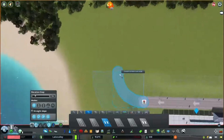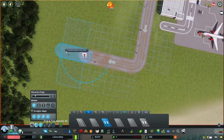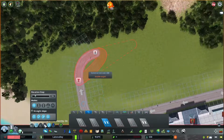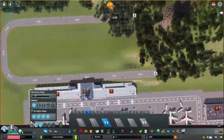So now it seems like the footage has been corrected. Right now we're moving on into the ground side of things, so not the air side but the ground side. I think that's what it's called. Basically what we're going to mess around with is the parking areas and the drop off and pick up areas. We'll also be putting down a taxi depot later on.